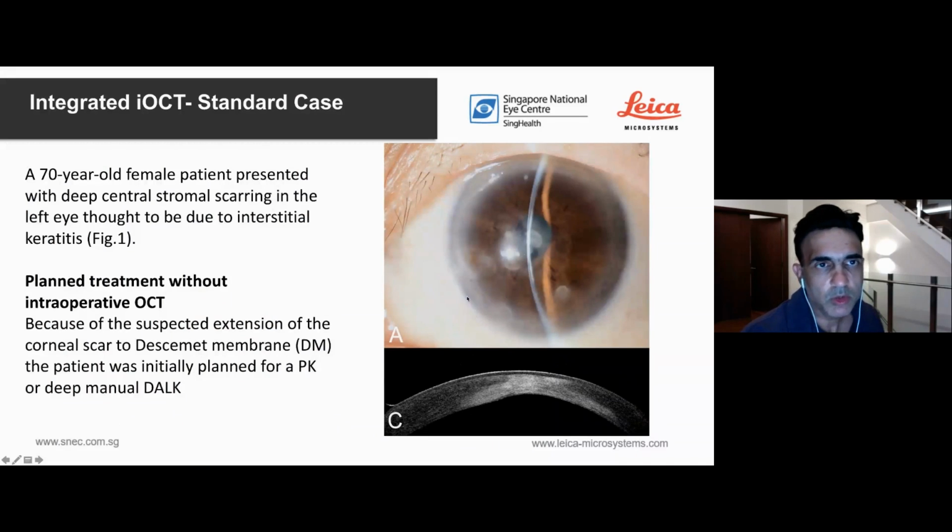It is a 70-year-old lady, and you can see from the picture over here she has this old scar from interstitial keratitis. You can see on the OCT picture that the scar is actually quite deep, and you'd think, well, it's down to Descemet's membrane. It's scarring all the way around over here, so maybe you'd be better off having a penetrating keratoplasty compared to a DALK. A lot of people would think that because of the depth of the scarring itself, and that's what the initial discussion was.